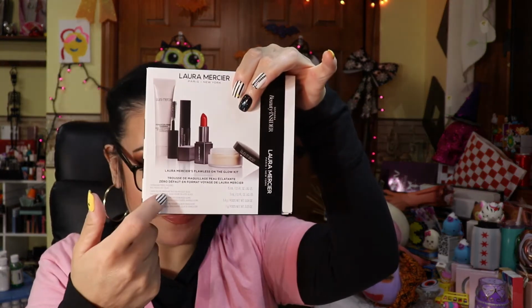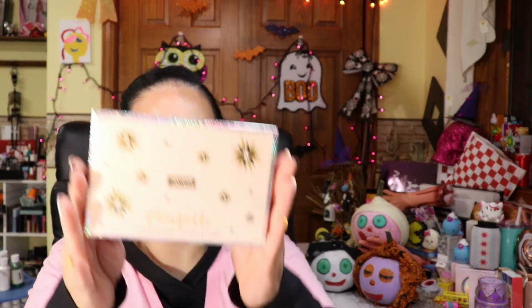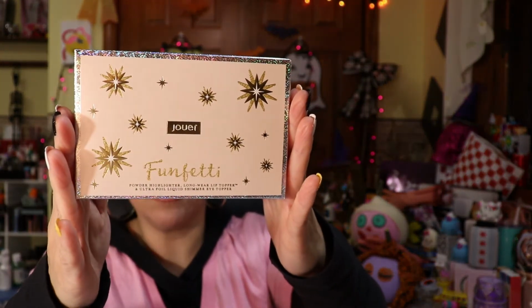And then we also got the Funfetti Jouet. Jouet, is that how you say it? If I have this already, I might send it to my daughter if she wants it. If she doesn't want it, it may go in the giveaway, but more likely I'll send it to my daughter who's out in Japan.